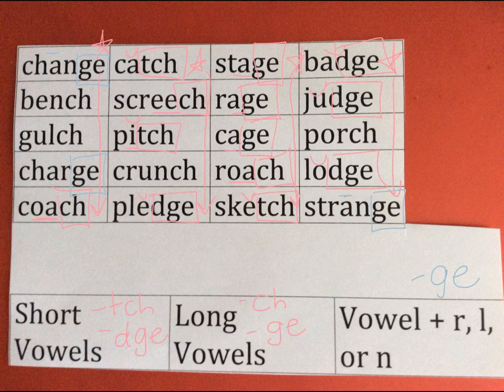So let's talk about the ch sound now. The ch sound normally goes with long vowels, but in our word bench, you hear a short vowel, but because there's an N there, you're adding CH onto that. Same with gulch. That's a short U, but because of the L, you're adding CH. Same with crunch. The N has you adding CH. Porch, same thing, that's a short vowel sound, you're adding CH. So for the ch sound with vowels that have an R, L, or N after them, you are adding CH. If you have any questions about any of these words, please raise your hand. We're sorting them a little differently. We're sorting by short vowels or long vowels. Happy sorting.